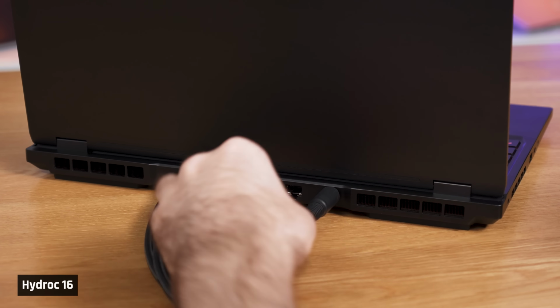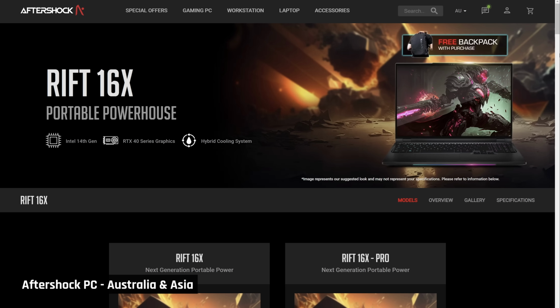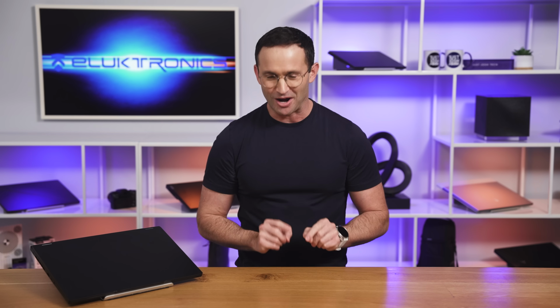Now, if you're outside the USA, this laptop is sold in Europe as the Neo 16 by XMG. And for those in Australia or parts of Asia, Aftershock is the company to go to. Anyway, Sierra, hit it. Show us what this beast is capable of.